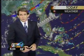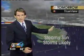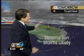Now let's take a true view look at tomorrow, because things are going to start to develop, although tomorrow we're not going to be under the influence yet of the circulation from the hurricane. But we will have that little bit of a disturbance. Actually, it's out ahead of the hurricane that's going to come by. So super steamy sun again, high humidities, and some storms likely blowing in from east to west, moving on off to the west in the afternoon hours.